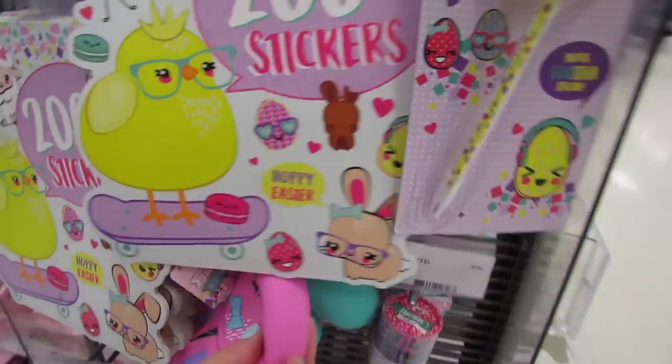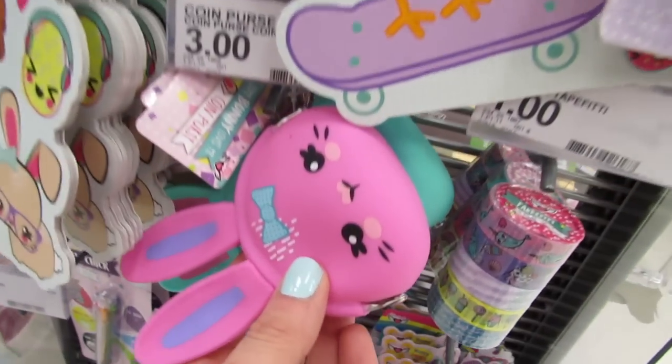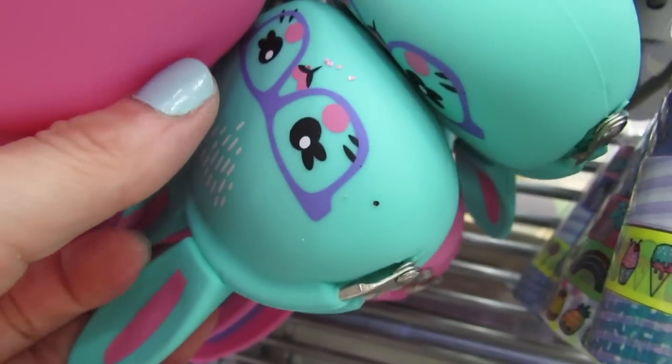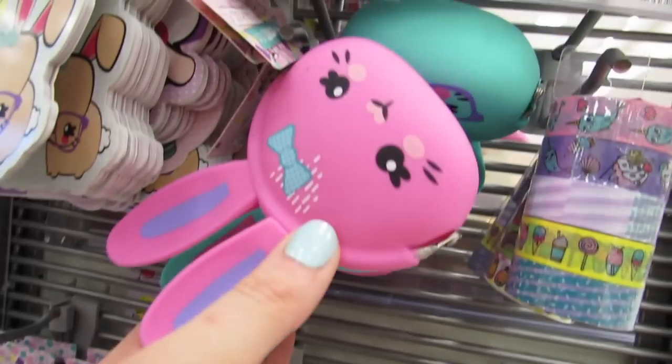I really love the click pens. Oh, and these are too cute. I think these are $3 each. We have the little coin purse in pink, and we also have it in the pretty green, and she's wearing purple glasses here, and I think that's just so cute.